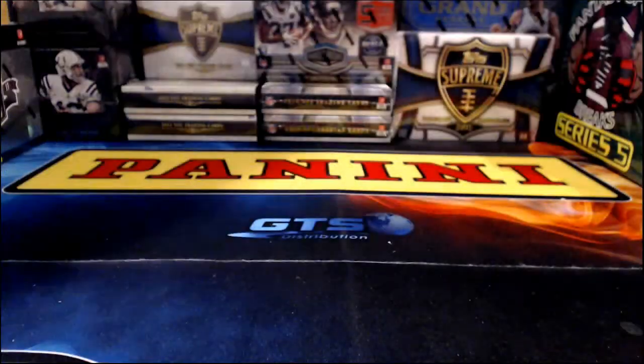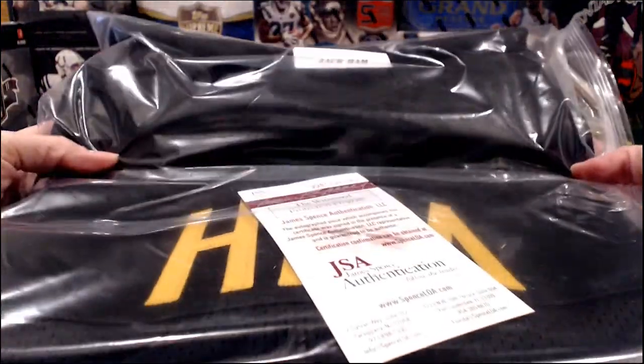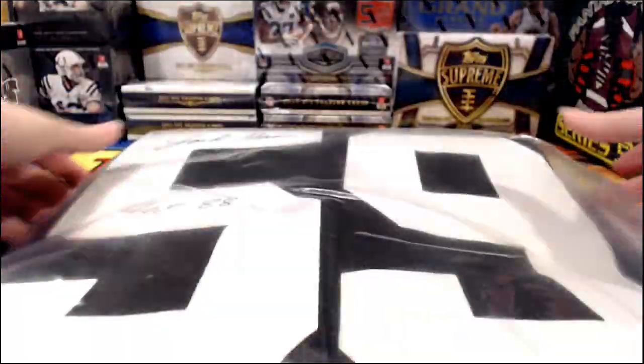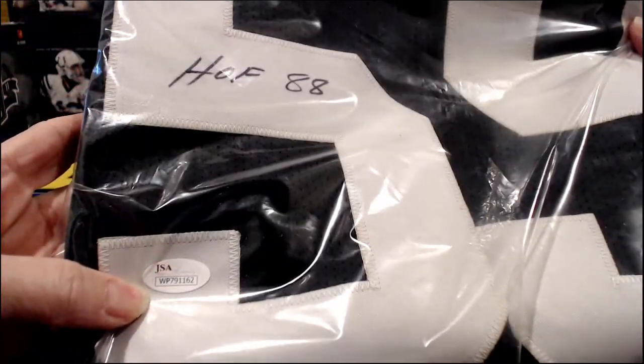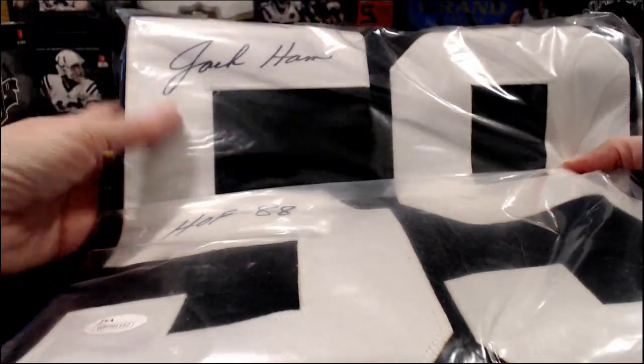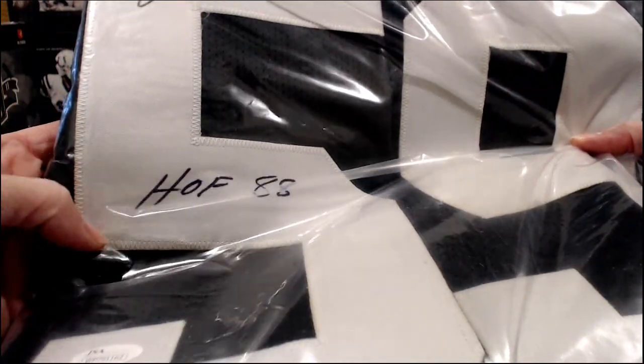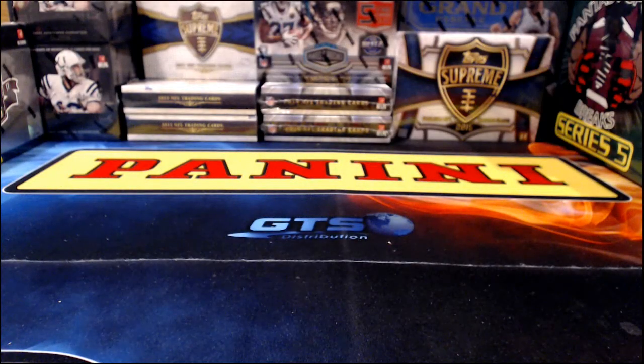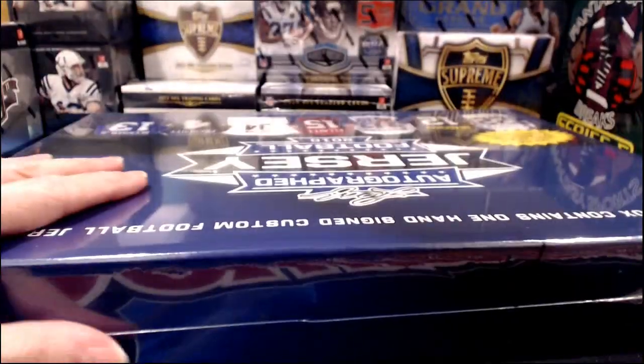Jack Ham, you know I love that for my Pittsburgh Steelers. That is pretty sweet. JSA authentication paperwork, JSA authentication sticker. There's your Jack Ham autograph and the Hall of Fame inscription there as well. So the Pittsburgh Steelers pulling a nice one with Jack Ham. Last one for this half case coming out right now.